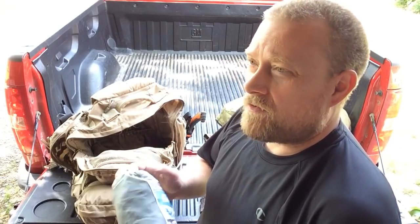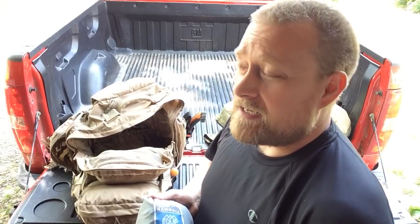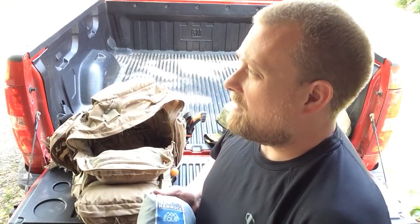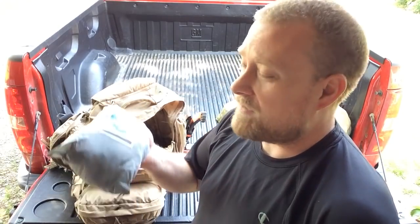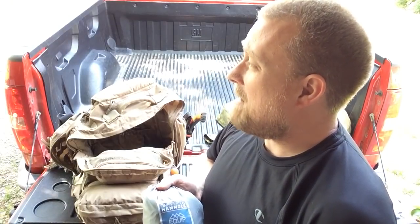I'm one of those folks that is allergic to poison ivy, so I don't want to run the risk of getting a good case of poison ivy when I'm trying to get home, or I'm out in the woods for a couple of days. I want to mitigate that. And the best way to mitigate that is to get up off the ground. So that's another reason why I've chosen to carry a hammock with me.